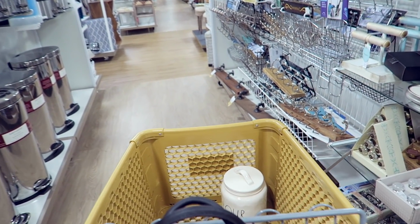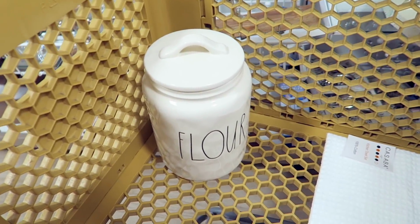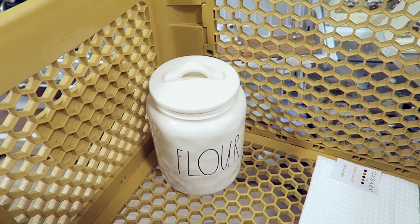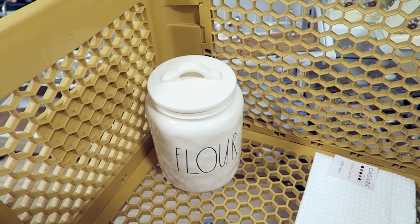Hi guys, right now we are at HomeGoods and I am so excited. I just found the Ray Dunn flower canister. I've been looking for this for so long and it's only $12.99. The woman was literally rolling out a cart and I grabbed it off from there.